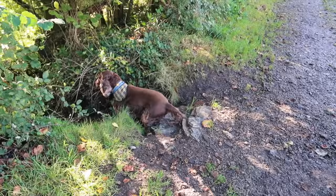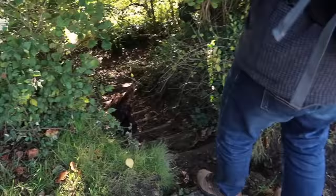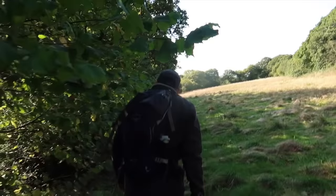Talking of tracks, do you fancy going off the beaten track or off the Newham track? I reckon there's some steps here. I'm pretty sure if we went down there, we'd get a really good view of the creek. I'm up for that. Let's go. Come on then. He's gone. Whoa! Steep. Don't think we're going to get a view, Andrew.